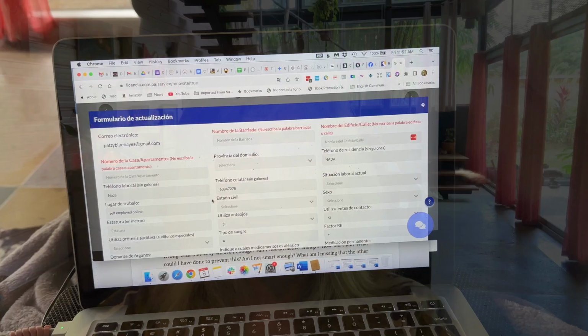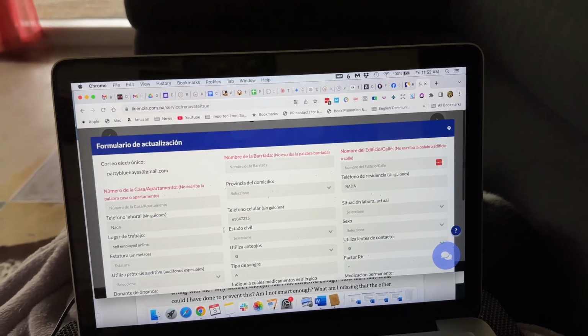I filled out the information, and then on the laptop I had to take a hearing test and a vision, I think it was a vision test. I didn't have any headset that had two earplugs. I have a headset that has one earpiece, and I had something that would plug into my laptop, but one side wasn't working.